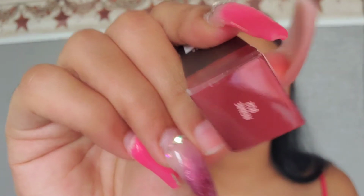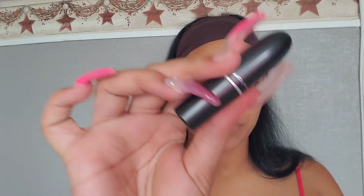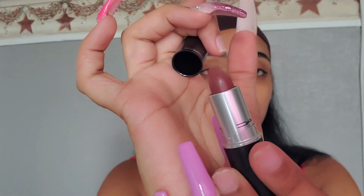Next, I got something from MAC. This is the MAC Cosmetics Satin Lipstick, and this is in the shade Revere. It looks like a nice burgundy shade, and this lipstick retails for $19. I don't have any MAC lipsticks because I feel like they're so overpriced, but that is what it looks like, and it is a nice deep brown shade.